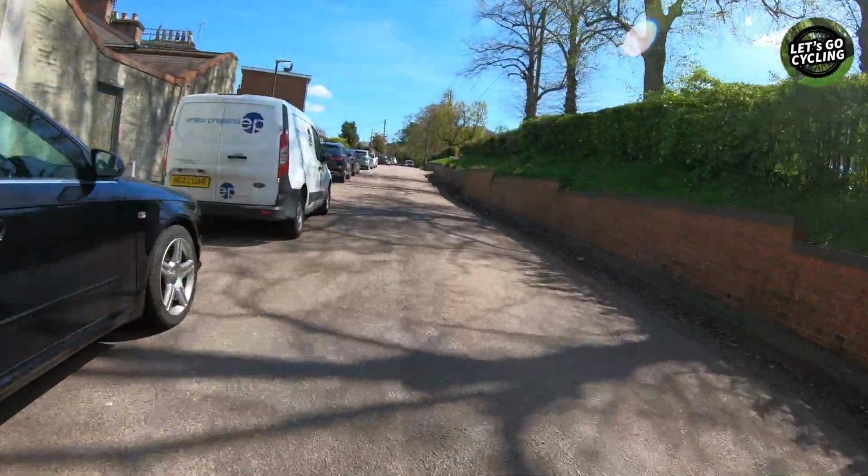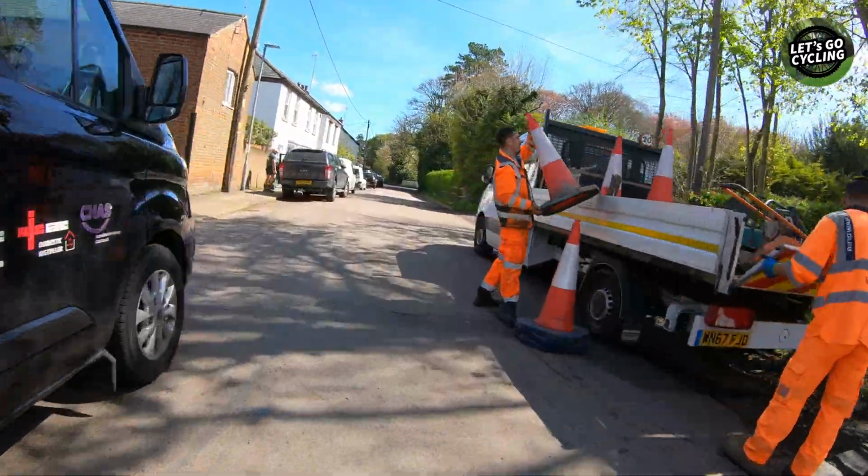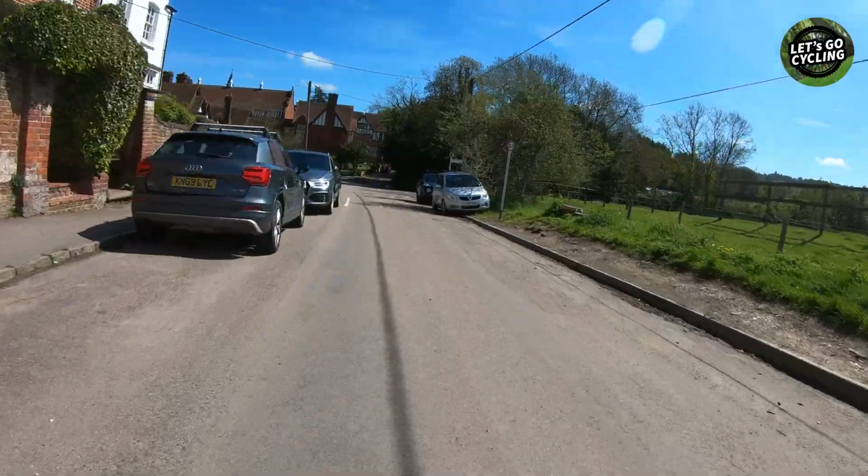Okay, so this is probably the rarest thing you'll see today. Someone in the UK actually fixing the roads and the potholes. I think that's the first time I've seen that in maybe 3 or 4 years. But yeah, good work, chaps. A lot more work to be done.